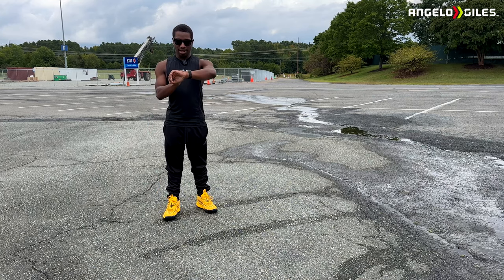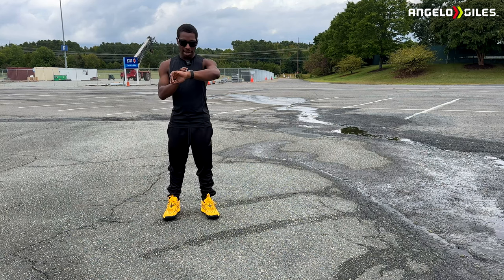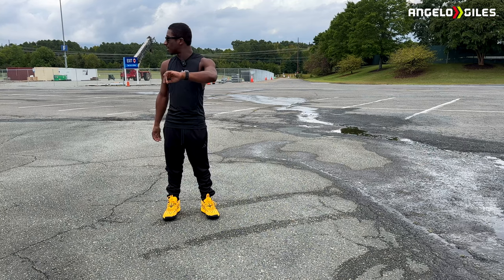Today, it definitely is cloudy outside. It actually has been raining off and on today. It's currently 4:26 p.m. and the weather outside is like 67 degrees.